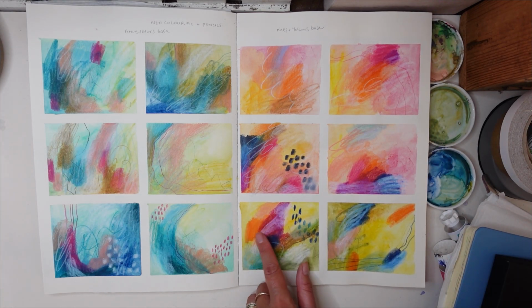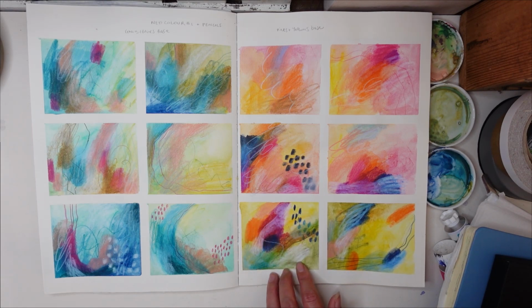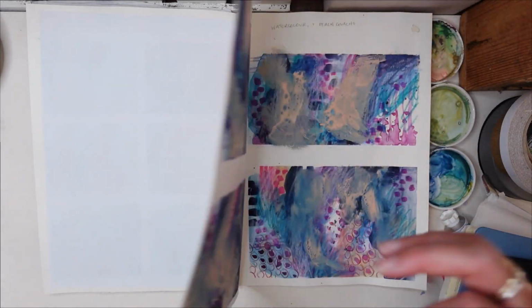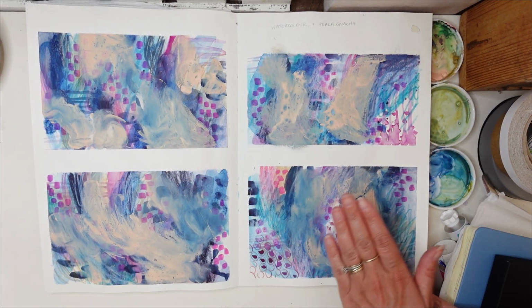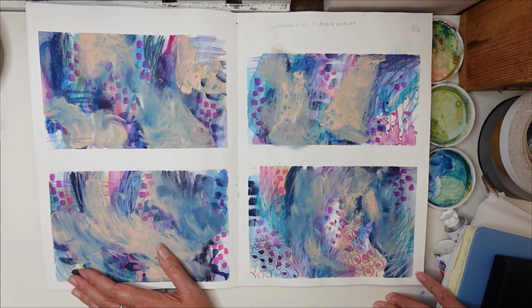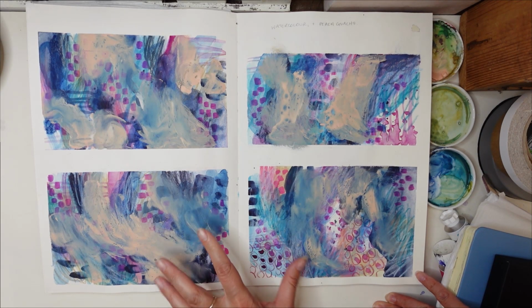This is really interesting to me. It's getting quite complex with the amount of colours that are talking to each other. This, I think, is really interesting. So I feel like I'm just on the tip of the iceberg here when it comes to colour. This was me trying something new. So I started with a watercolour base, and then used my Neocolors over the top. I think a few Neocolors, and then gouache.